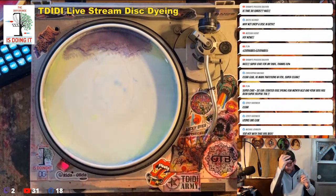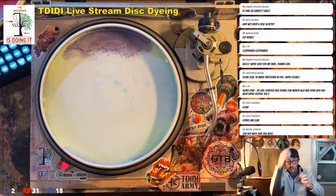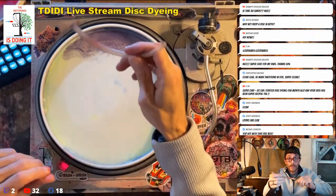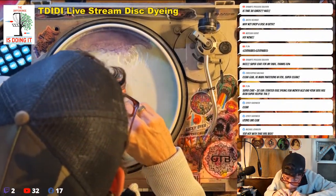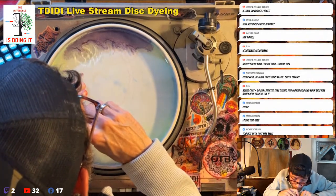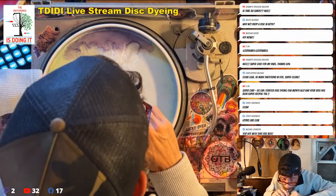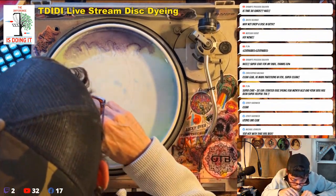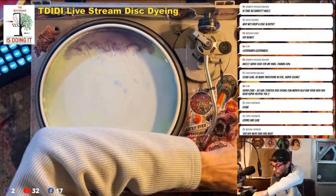Alright, so now I should turn my hat around so the brim of my stupid hat's not in the way. Alright, now I'm using my blow tube here, and I'm just kind of blowing this stuff down to kind of contain it. Okay, that's good for now. Now I'm moving to red.